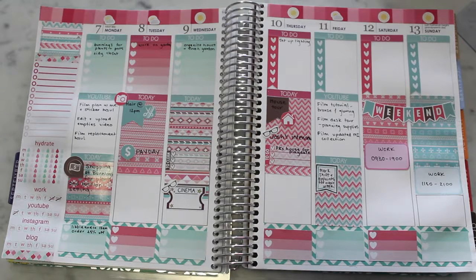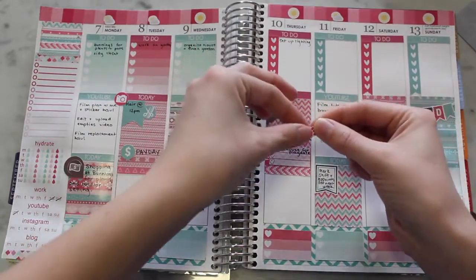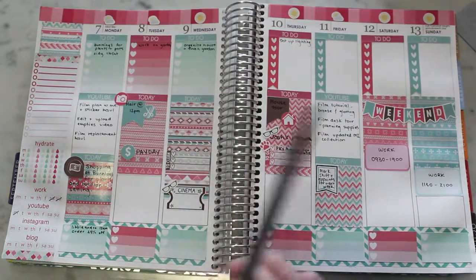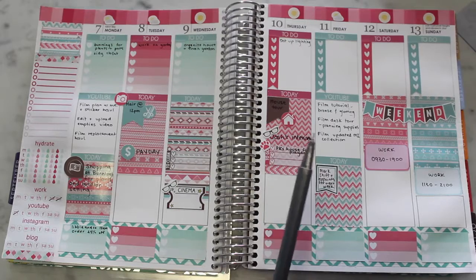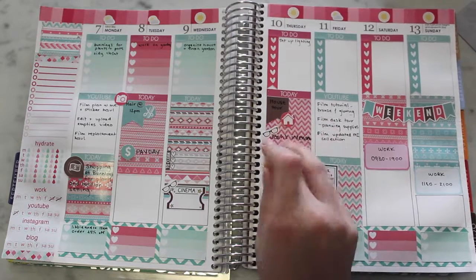And then anything to do with the dog, I just mark off with a little paw print. So that will actually be for this day. And then I'll mark in the dog walking and everything with a little paw print as well. So yeah, I don't like that there. Just decided it looks weird.